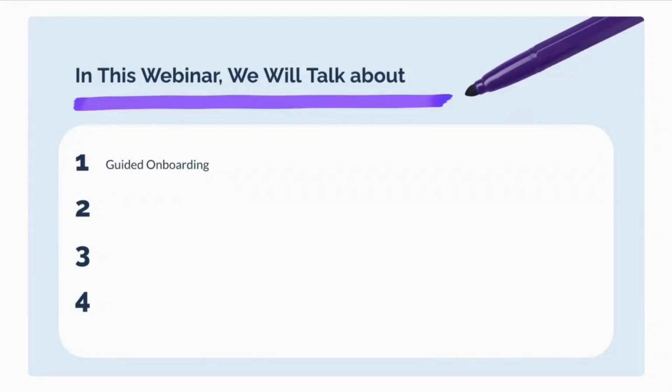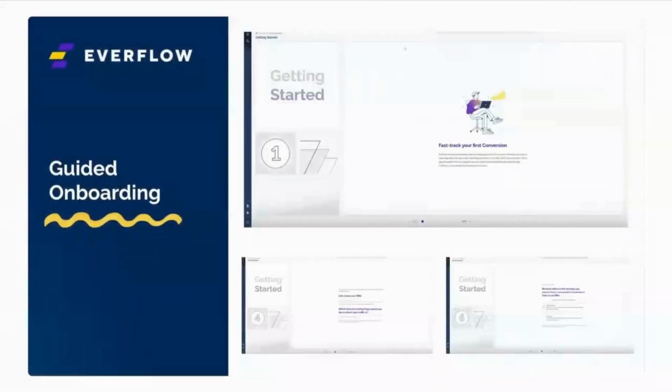So in this webinar, we'll talk about guided onboarding, revitalized offers and tracking forms, new help desk, and a flowchart revamp. We'll start with the guided onboarding.